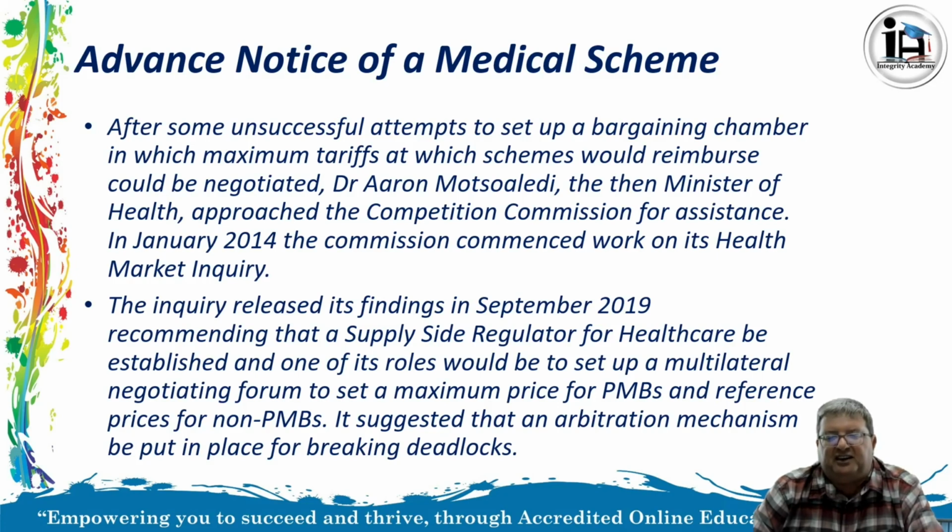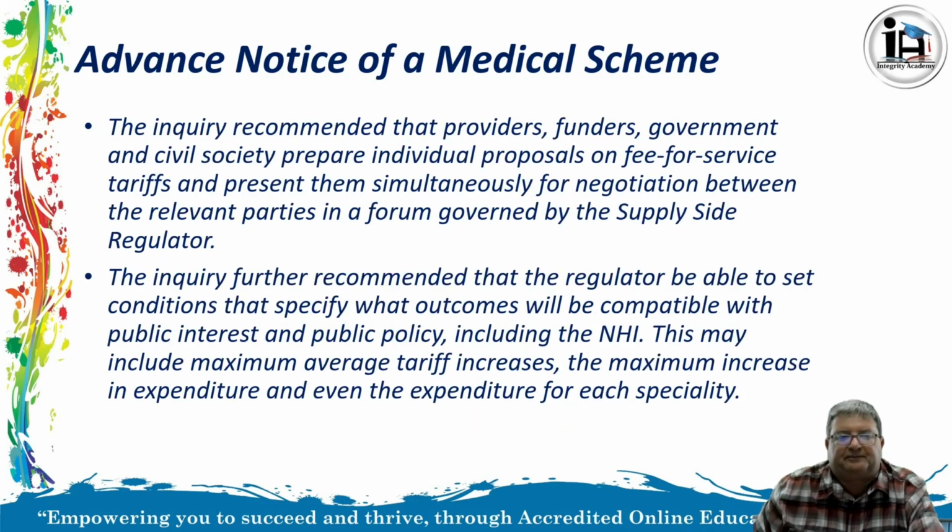So the inquiry released its findings in September 2019, recommending that a supply side regulator for healthcare be established, and one of its roles would be to set up a multilateral negotiating forum to set a maximum price for PMBs and reference prices for non-PMBs. It suggested that an arbitration mechanism be put in place for breaking deadlocks. The inquiry recommended that providers, funders, government, and civil society prepare individual proposals on fee for service tariffs and present them simultaneously for negotiation between the relevant parties in a forum governed by the supply side regulator.